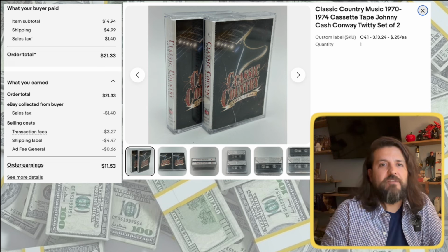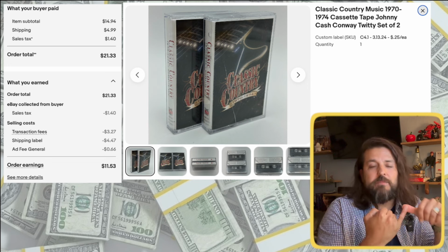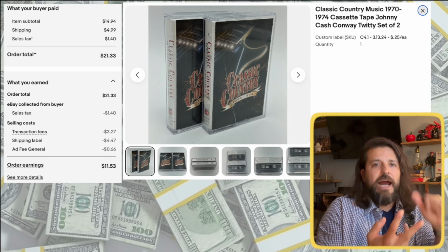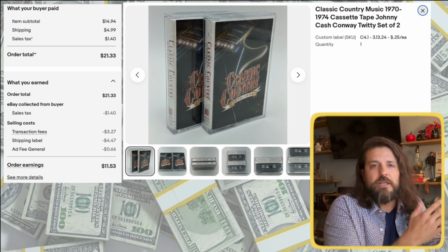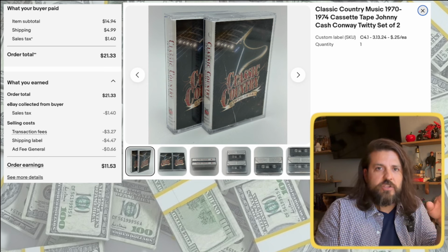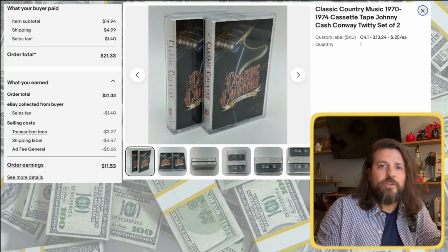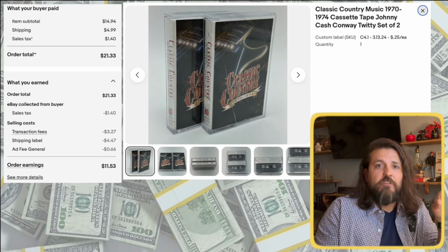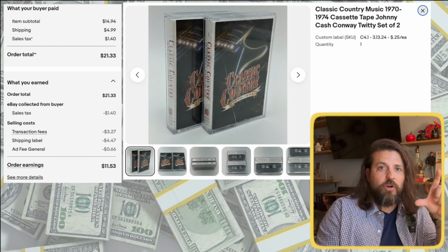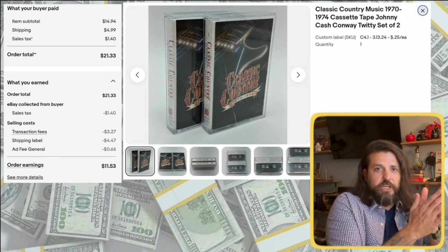So $11 in profit. Cassettes still make money, especially the heavy metal ones like Metallica, AC/DC, Iron Maiden, Megadeth, and so on. They will make money. Some of them make more money than others, but just make sure that you check comps. When I was going through these, I knew that these were going to sell for a decent amount because they were a set. Sets especially do very well because when you want to buy something, usually you want the entire collection.